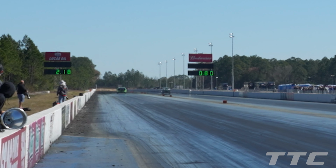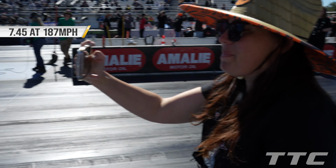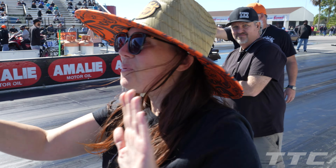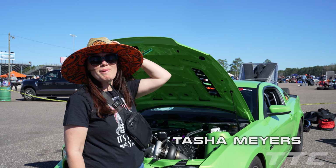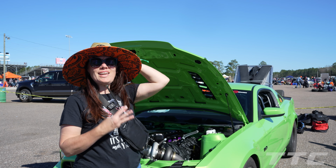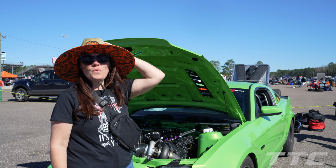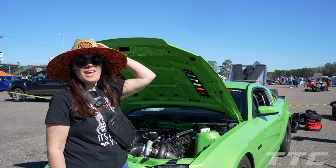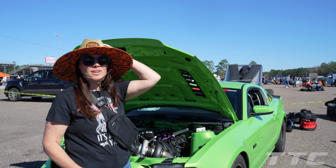Looking good. 745, 187 mile an hour. One and done. One and done, baby. Hey guys, this is Tasha Meyers, and I am here at Gainesville Raceway, and day 3 of Sick Week, and Zach has got another one and done. Went down the track and ran a 745. So the guys are doing the work, getting ready to hit the road to Valdosta for day 4.